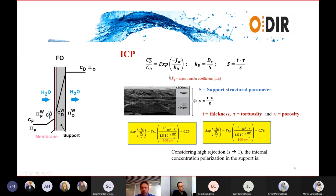Now please go back to the formula. This is the specific formula for ICP. For increasing this parameter, we should increase mass transfer coefficient. How can we increase mass transfer coefficient? Consider the next proportion. For increasing mass transfer coefficient, we should decrease effective thickness. For decreasing effective thickness, next proportion, we should have a specific ultrafiltration membrane that has thinner thickness, T, lower tortuosity, and higher porosity. Therefore, we could have a lower amount of internal concentration polarization through membrane modification.